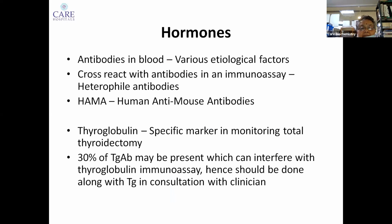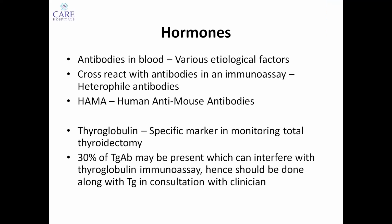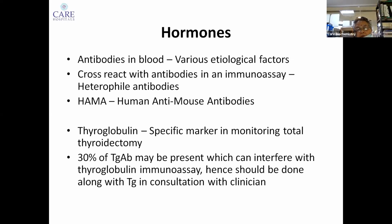Hormones. This, I think everybody has problems. We have antibodies which cross-react. A simple assay which we take for granted like TSH. Yes, lots of queries. This morning you gave me this, in the evening you gave me this. So I think we have to understand what we are dealing with.